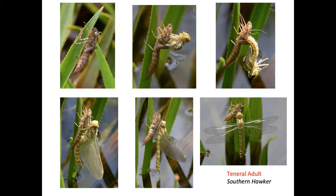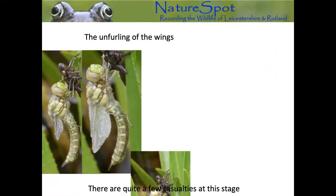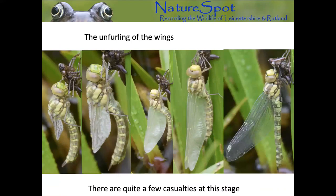Here's a second sequence to let you focus this time on the progressive deployment of the wings. Note the rapid increase in size of the wings through the sequence. These shots are taken probably 5 or 10 minutes apart. Sadly, this complex operation doesn't always go smoothly, and there are casualties when the wings don't unfurl properly.